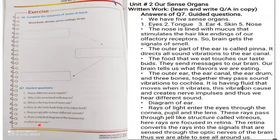Okay. Then question number 7 is, how do we see? Rays of light enter our eye. How do they enter our eye? Through the cornea, pupil and lens. These rays pass through the jelly-like structure called vitreous. Here the rays are focused on the retina. The retina converts the rays into signals that are sensed through the optic nerves of the brain. Thus we are able to see all around us.